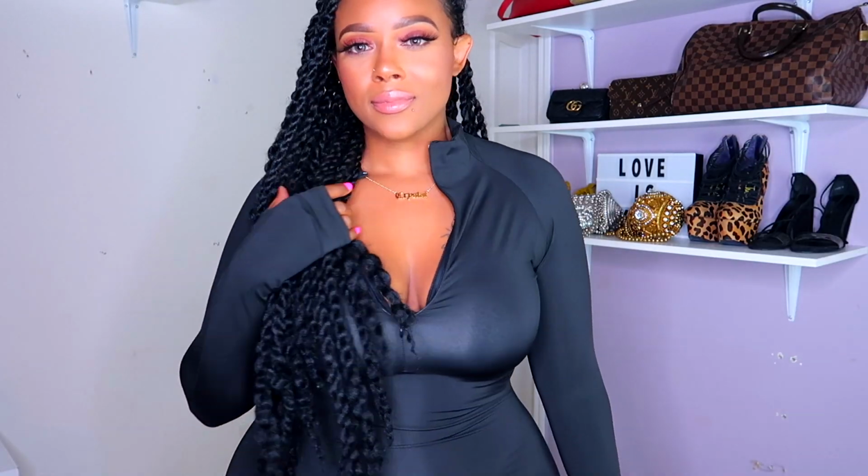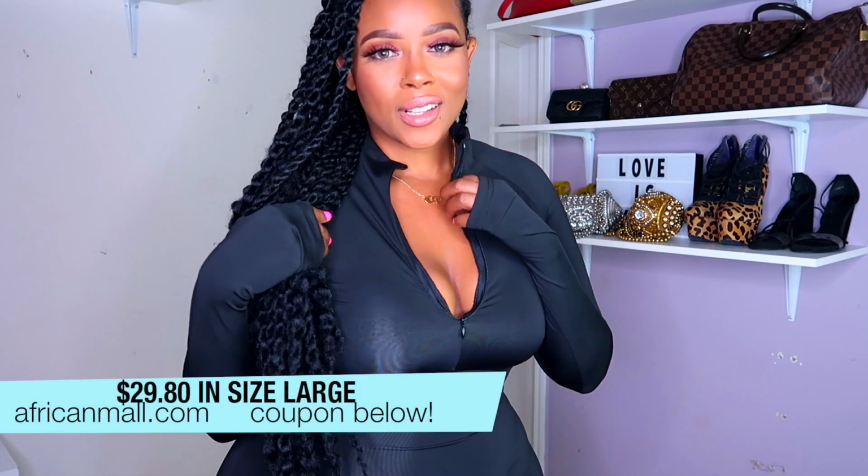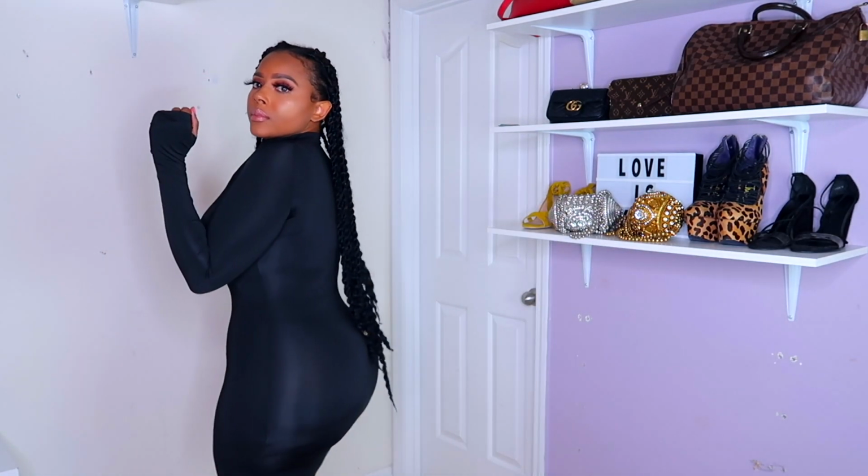Now, I have a lot of black in this haul, so you have to be mindful of that. So I love this dress. If you remember my previous haul, I do have this same dress in a bright green, and I had so many compliments. I felt so comfortable in it. So long story short, I got it again in black.